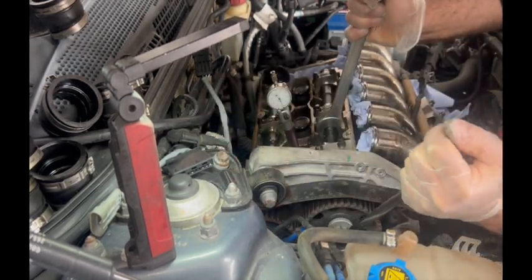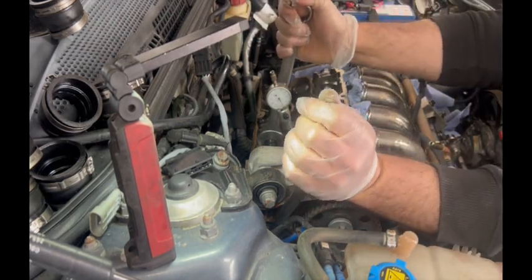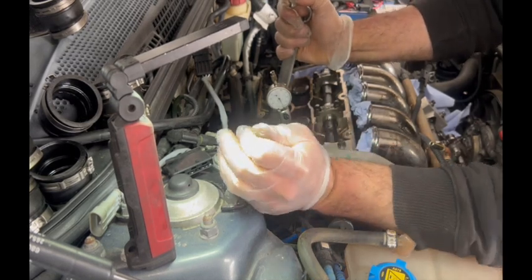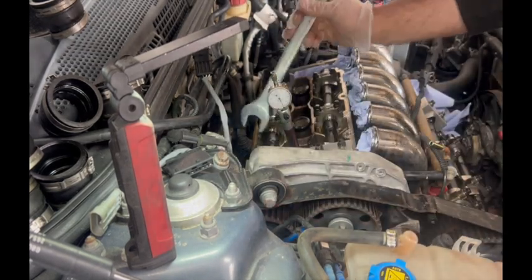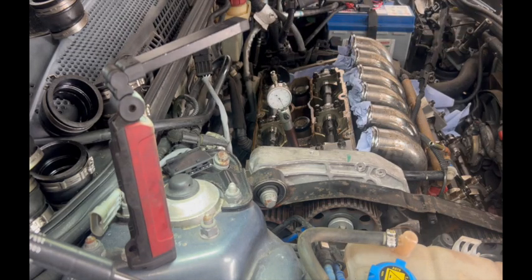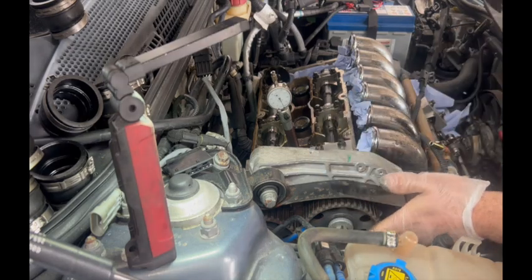To be fair, these are actually going better than most. Normally, this is a true battle to get these, well, not much of a fight. Can't complain. Reason why I put this in is just to hold the cam. Although the locks are on, just extra support, and I use a 27mm for that. 27mm spanner. So now they're loosened off, he says. Yep.